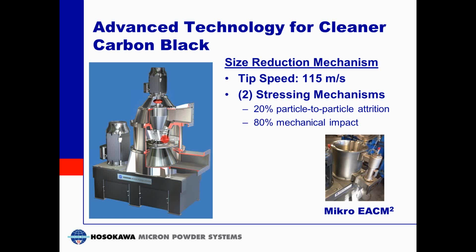When the particles are ground, they're presented to the classifier wheel, which not only controls the cut point or top size, but also controls the residence time in the mill. So if the particles are too coarse, they're exited out of the mill through this eductor assembly. They evacuate the mill and are redirected into the primary feed inlet of the mill here. Once the particles are fine enough, they're removed through the classifier wheel and collected downstream into the primary bag filter.